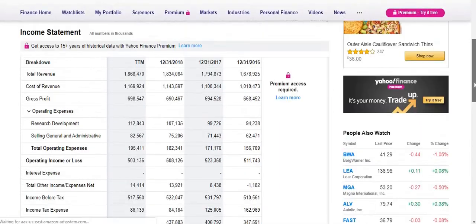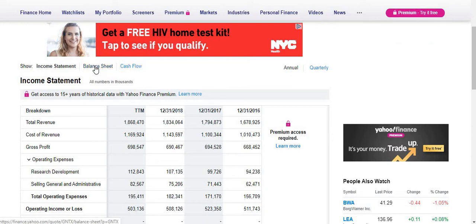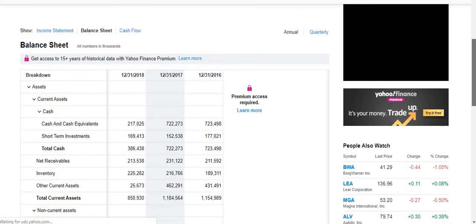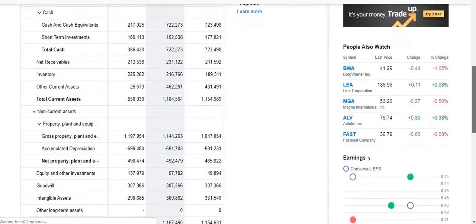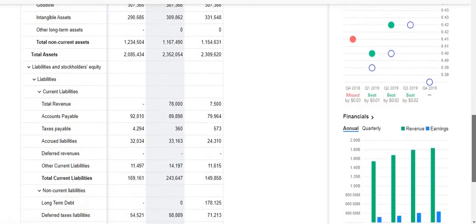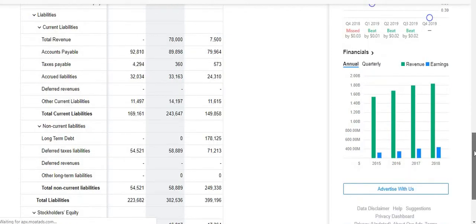The next thing I like to look at is their balance sheet. Once we get to the balance sheet, I like to look at whether they are diluting their shareholders. So I look at their long-term debt. Currently it's none, which is a very strong sign, a solid one. And then I like to look at their debt repayment, which I'll show you guys in a bit.